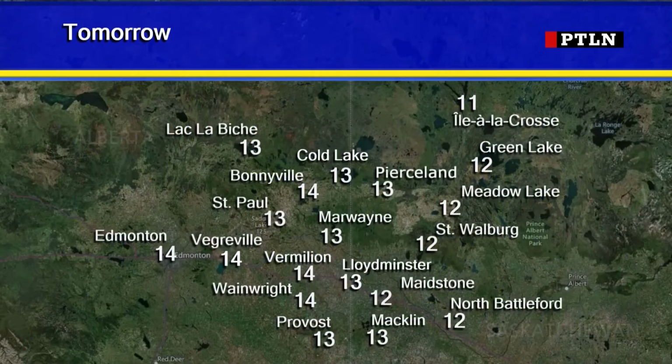And as we switch over to temperatures tomorrow across the region, we will be warming up quite a bit there with a couple degrees, moving back into those double-digit temps, ranging from around 12 to 14 degrees. Isla Crosse will be a little bit cooler, sitting at 11 degrees tomorrow, while over on the Alberta side in Edmonton and Vegreville and Vermilion, they will be seeing on the warmer side with 14 tomorrow.